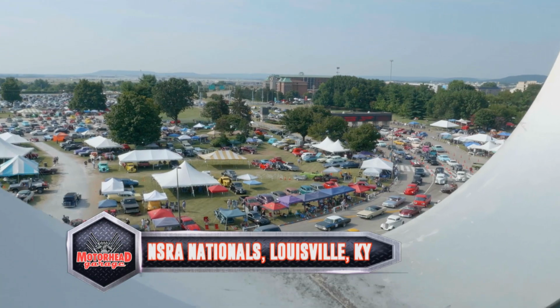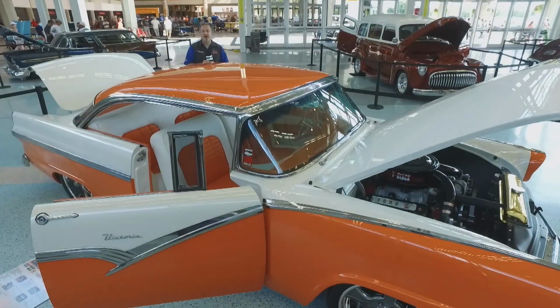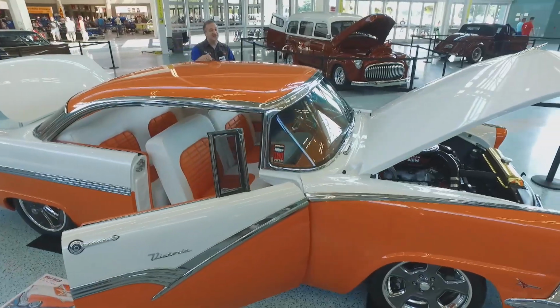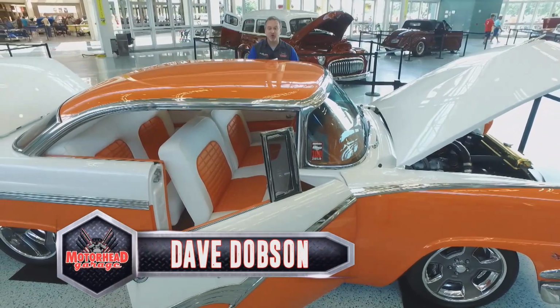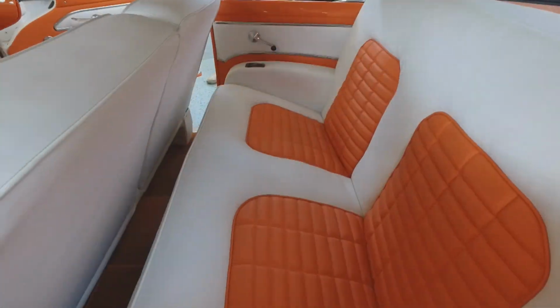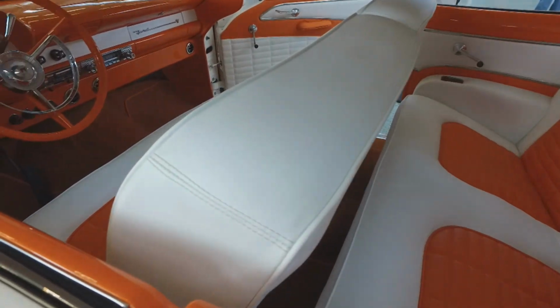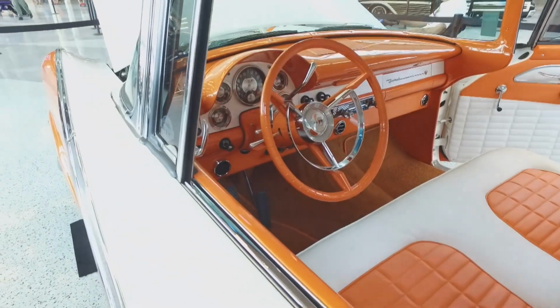Welcome back to Motorhead Garage, presented by Top Coat. We are at the 50th anniversary NSRA Nationals in Louisville, Kentucky. I got to tell you, this might be my favorite car here. It's a 1956 Ford Fairlane Victoria. It's a Y-block bored to 306. It makes about 600 horsepower. And I got to tell you, if you have 600 horsepower, you're going to need a way to control it. And that all starts with the steering, and John has more on that.